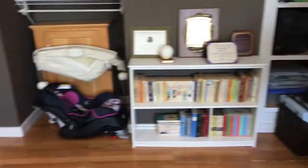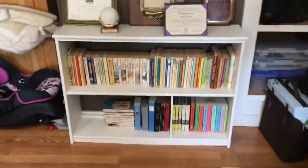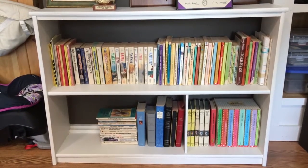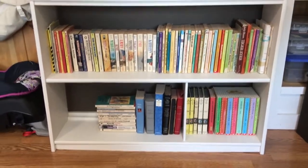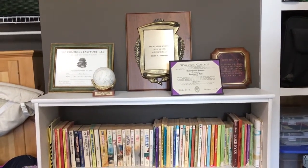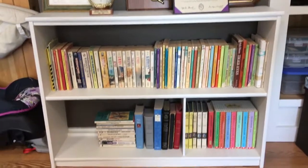And then the other bookshelf I have is this small white bookshelf, and this bookshelf was in my husband's parents' home, and when his parents passed away, we inherited it, and he painted it up for me and put it up here in our library. And these are some diplomas and awards and whatever.